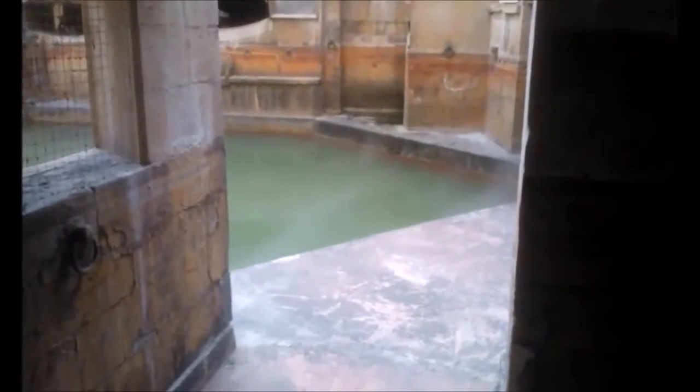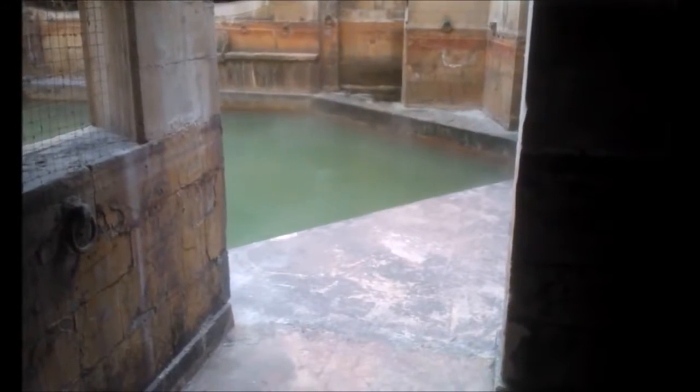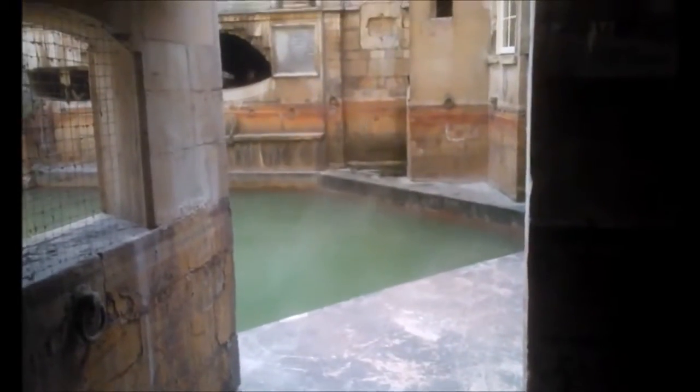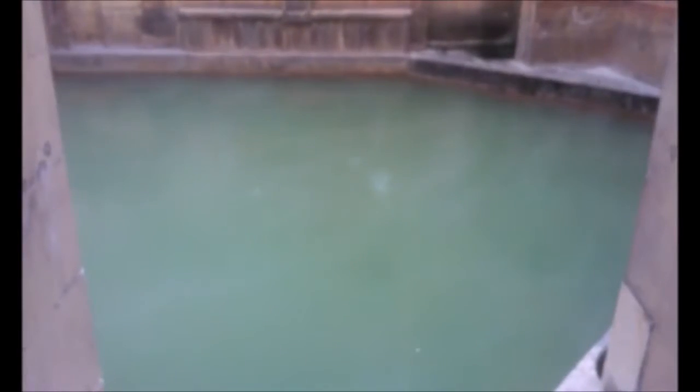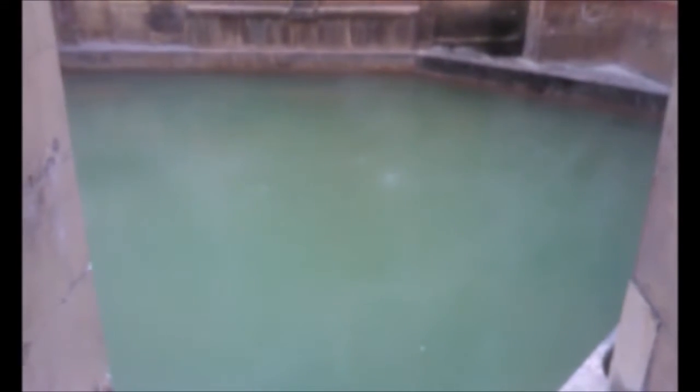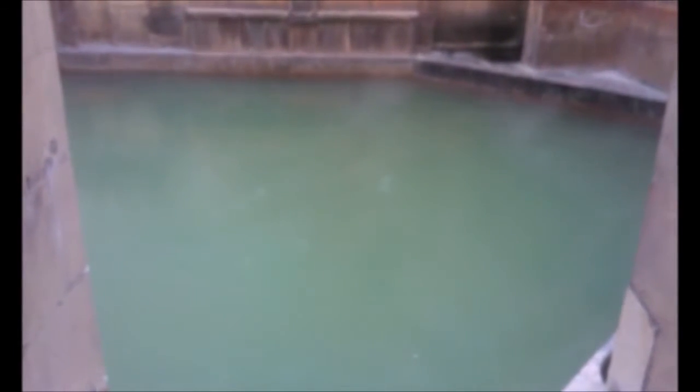And the water is actually surprisingly hot. It comes out at 46 degrees Celsius, which is more than hot enough for the water to produce steam, especially when it comes into contact with the cold January air. You may also be able to see bubbles in the water. This isn't due to the water boiling, this is due to gases being trapped underneath it and coming up and releasing.